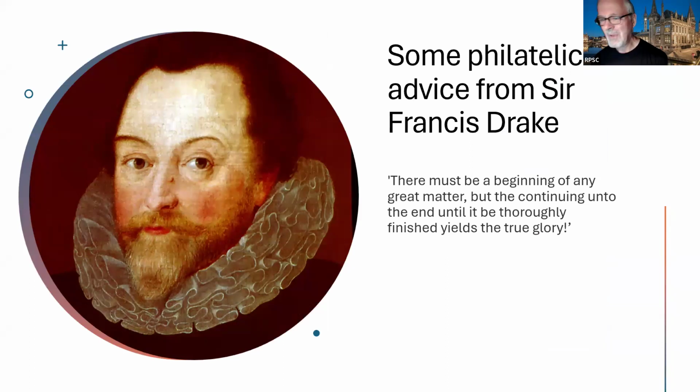Some philatelic advice, last of all, from that great philatelic exhibitor, Sir Francis Drake, who said, "There must be a beginning of any great matter, but the continuing unto the end until it be thoroughly finished yields the true glory." And I really truly believe that this can be applied specifically to getting into exhibiting. You just have to start. You don't have to be afraid. There are lots of people around that will help you.